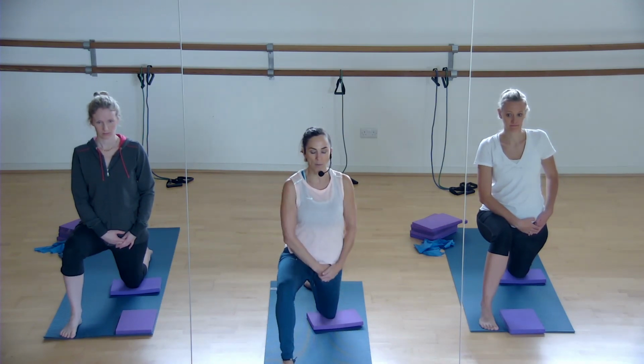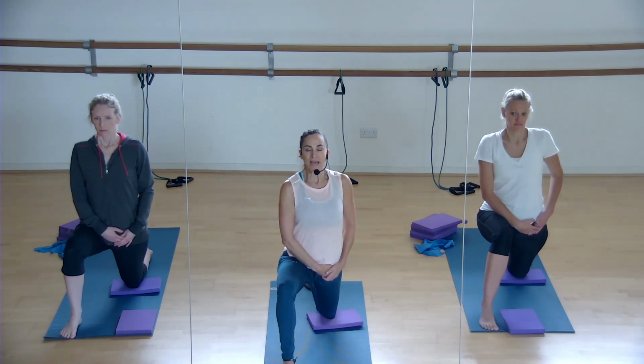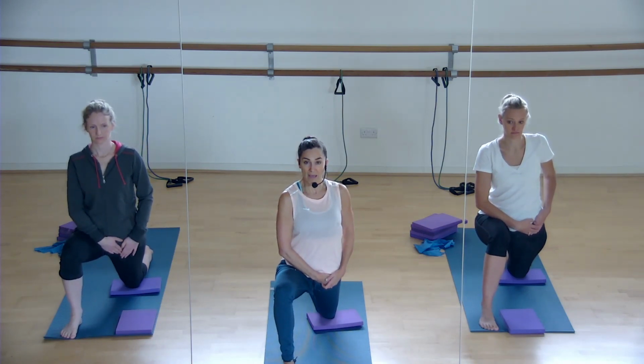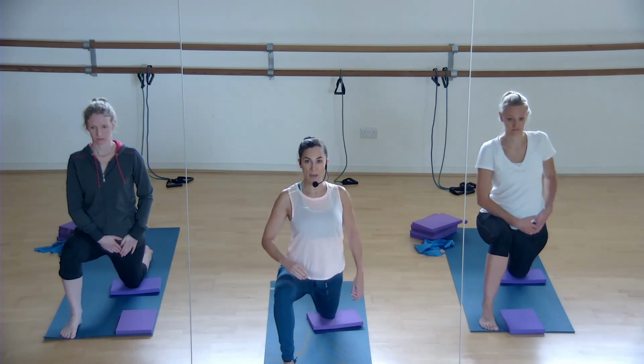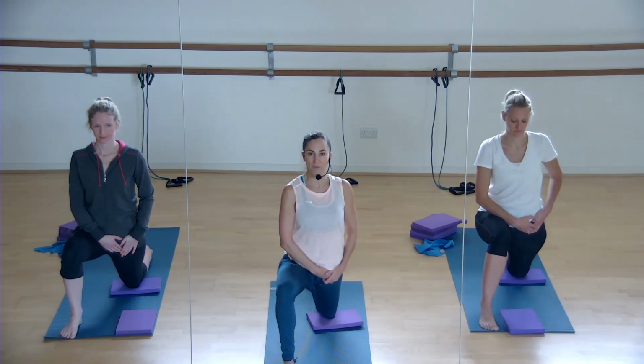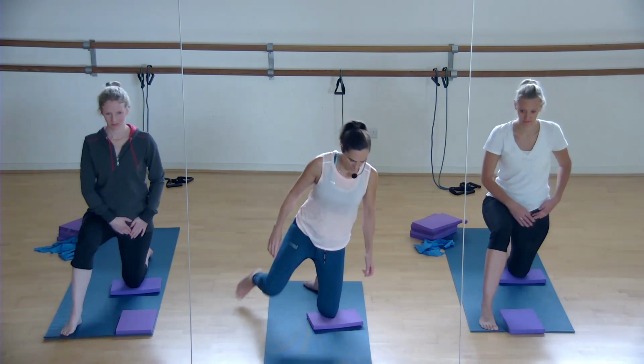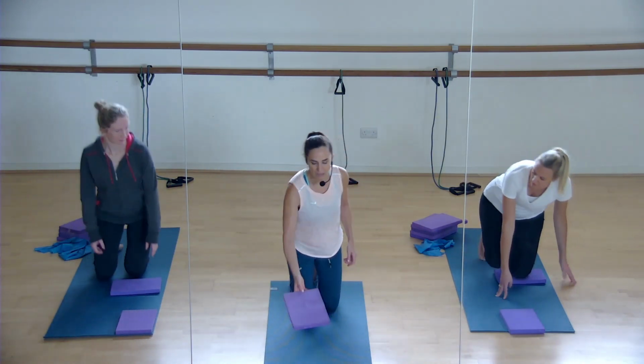So I want you to do one more big breath for me. Inhale. Exhale, and just allow your hip to sink forward, but pull the skin up over that thigh and then lift your belly in, because you don't want your back to really arch. So you're trying to lift up through your pelvic floor and into your belly. That's good.